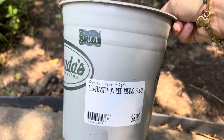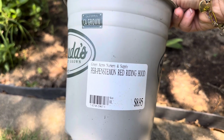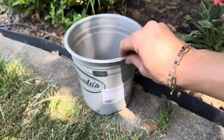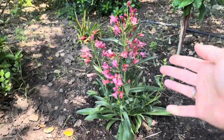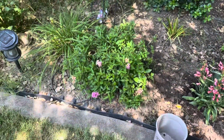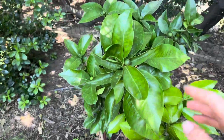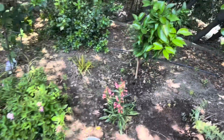This is the flower, and I am not even trying to pronounce it because I'm not always good at pronouncing, but I got it from Green Acres, and it's really beautiful, and I'm sure it's going to attract hummingbirds because the hummingbirds love those types of flowers. And then the mandarin is already setting some mandarins, and I'm excited. This is the first year, of course.